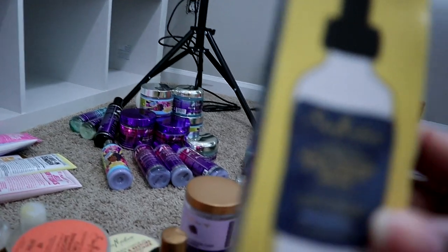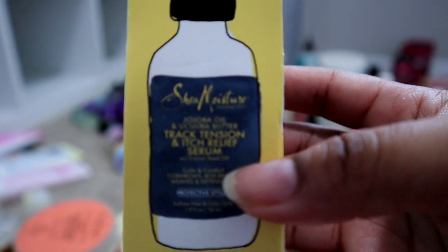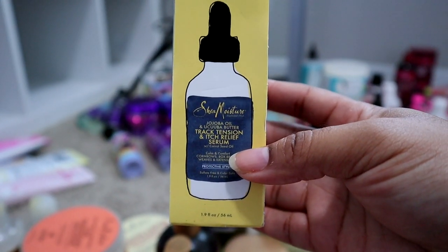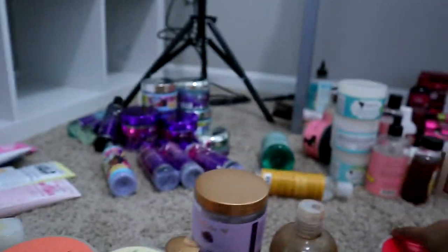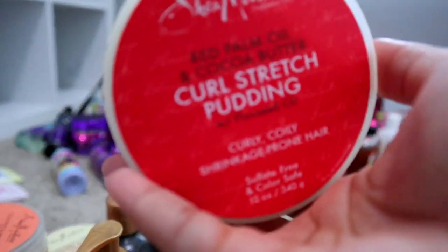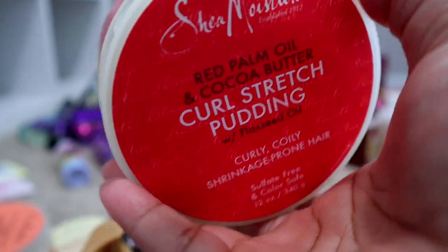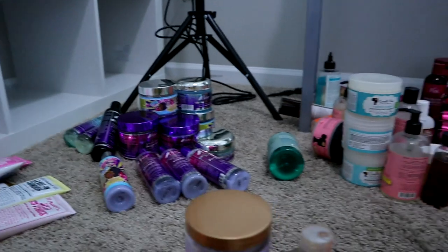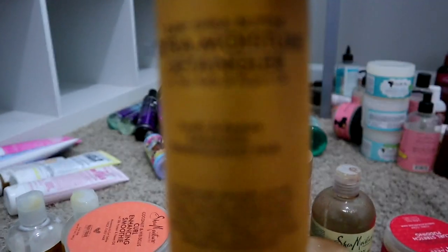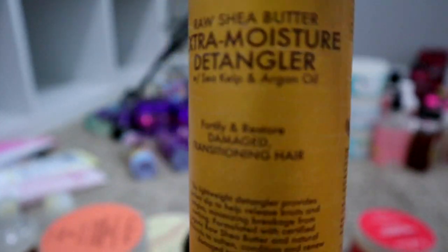I have the Scalp Tension and Itch Relief Serum. I think I have used this a couple times, but it didn't do much, so it's going in the trash. And I bought this. I can't remember if I used it yet or not, but it is the Red Palm Oil and Cocoa Butter Curl Stretch Pudding. I had heard some good things about this, so I can't wait to give it a try. Then I have the Raw Shea Butter Extra Moisture Detangler. This detangler is the truth, you guys. If you have not tried it, it is the truth.